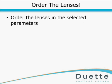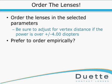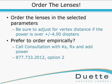And now, order the lenses. You fit the lenses, you know the parameters, order them. Be sure when you order that you adjust for vertex distance if you have a higher power patient. But what we would suggest, and what we're going to share with you tonight, is the opportunity to order empirically. Very simple. You call our consultation with your Ks and your Rx, and your add power if you're fitting a multifocal lens. And you can see the number on screen. You hit option 2, and they will take your order for you.